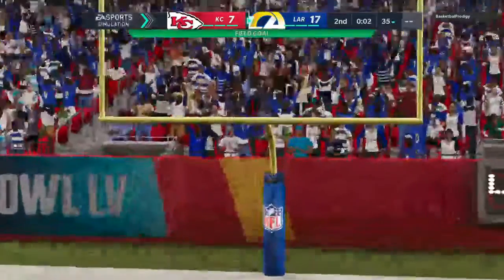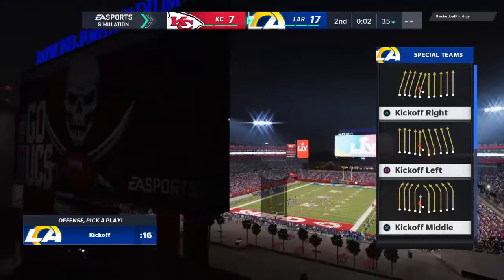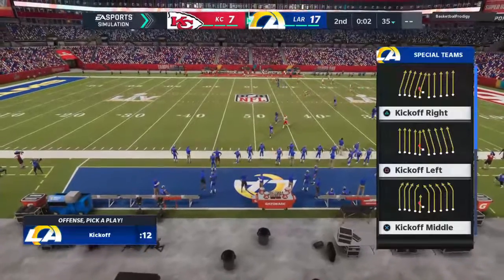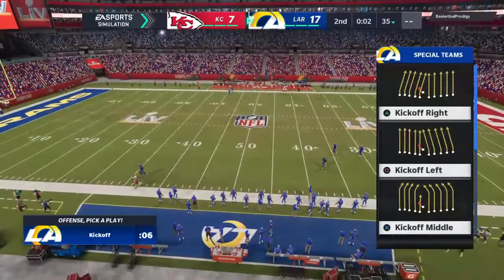And his kick is good. And they will move up by 10 now, 17-7. So a capper there to a pretty good first half. And I love the way that they put a chokehold on the clock and pretty much drained everything before they put the field goal on the board as they headed into the half.